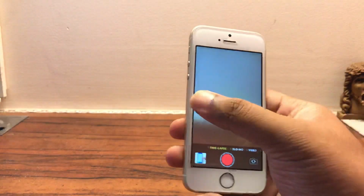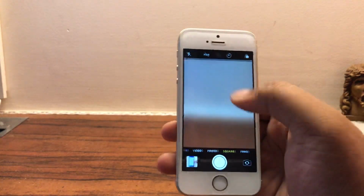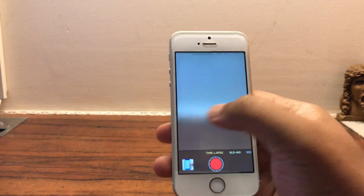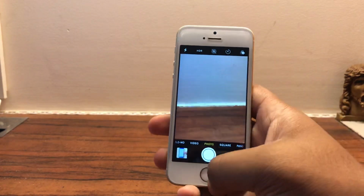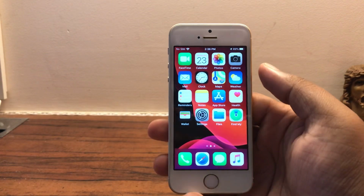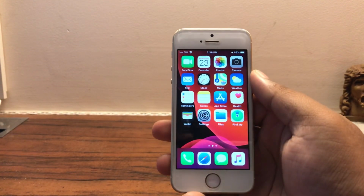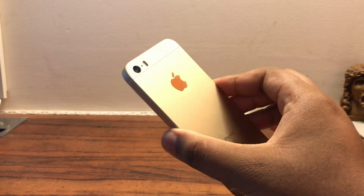As you can see, it does kind of lag as you're switching through modes. There we go. So yeah, the overall experience from the camera again is pretty decent. The camera does take pretty decent photos and nice video. However, do not expect it to be really mind-blowing, and you're not going to get a lot of good photos, especially when it comes to low light photos.